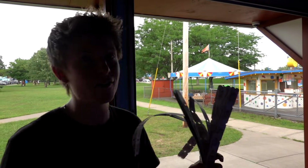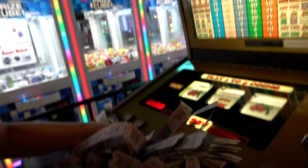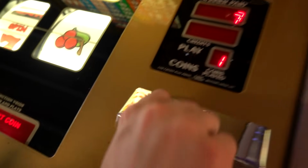It's only like 100 tickets, but we got the jackpot. And I haven't gotten a Skee-Ball jackpot in a while, so we'll take it. Dude, we're looking pretty good so far. We got some tickets. Let's do the slot machine.